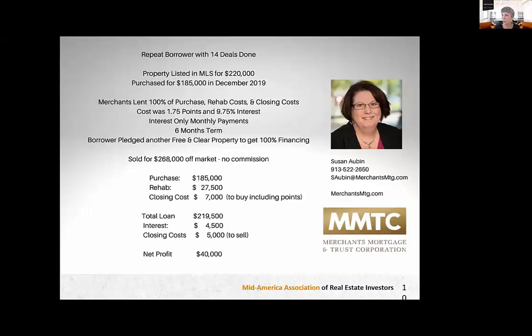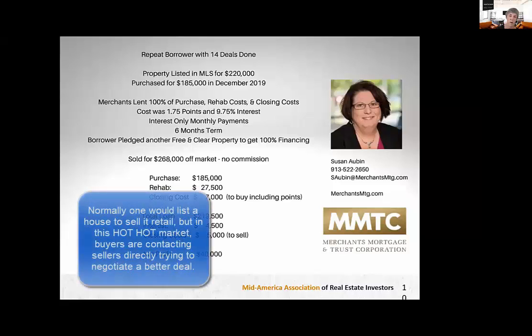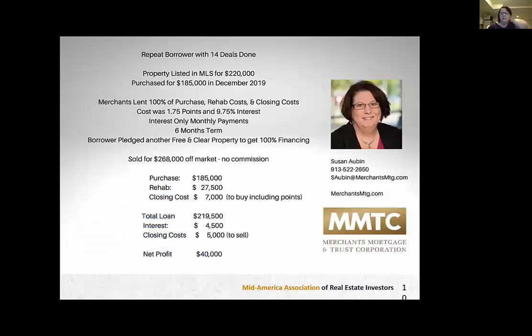Okay. And then he sold it for $268 off market. That was one thing. Do you know how he found a buyer off market? It was somebody he knows really well. Okay. Because we just sold a house off, well, it was listed, but the first buyer that called just drove up and wanted to look at it and made an offer. So they have no agent, so there's no real estate commissions being paid. Yeah. And he didn't even list it because it was somebody he knew really well and had walked through the property a few times while he was rehabbing it and wanted to buy it. So then he just wrote the contract.